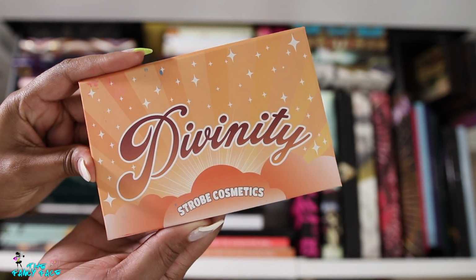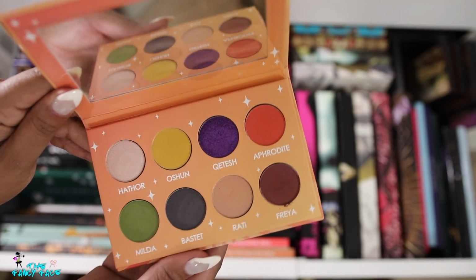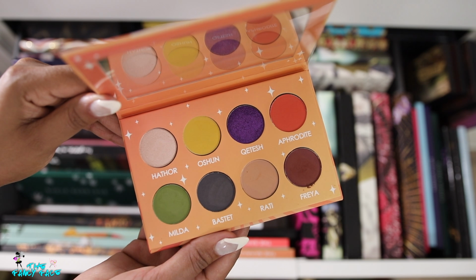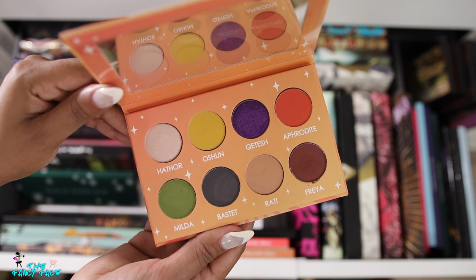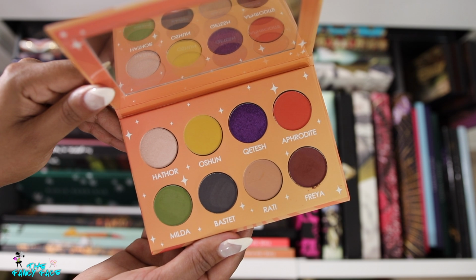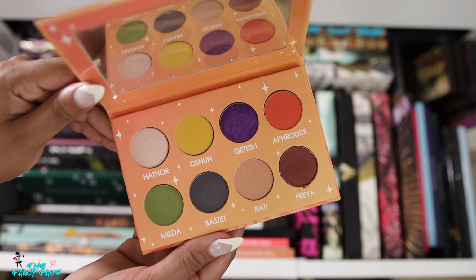Now, this is Strobe Cosmetics. So this is the Divinity palette. Isn't that cute? Oh my god. So remember in the other drawer we showed you the Shroud Cosmetics palette? This was when they were Strobe Cosmetics. Now tell me what the big difference is between Strobe and Shroud. Did you really need to do a whole rebranding for that? Come on now. Stop it.